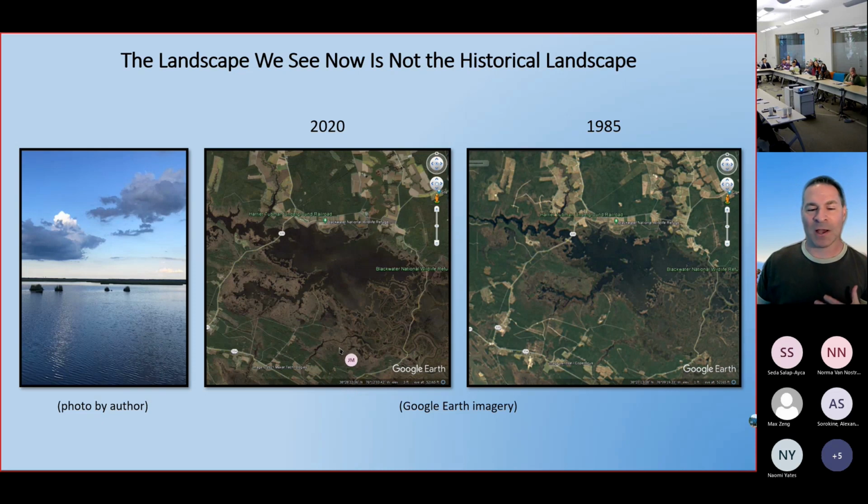So this is just remotely sensed imagery that's taken from Google Maps. This is the Blackwater Wildlife Refuge, which is a large marsh area in the middle of Dorchester County. And this is right where essentially Harriet Tubman was born and grew up, just north of this water area right here. You can see in 2020, it's a much larger area than it was even in 1985. So who knows what it was 150, 170 years ago. So what to do about that?